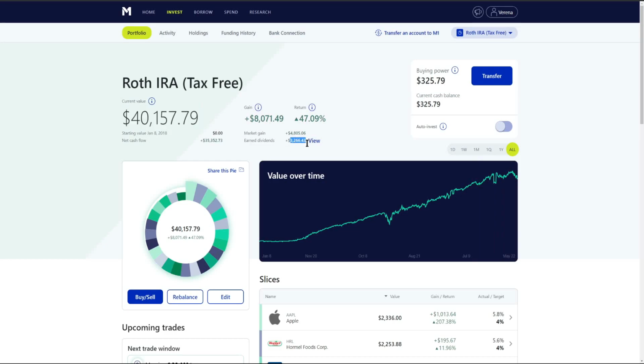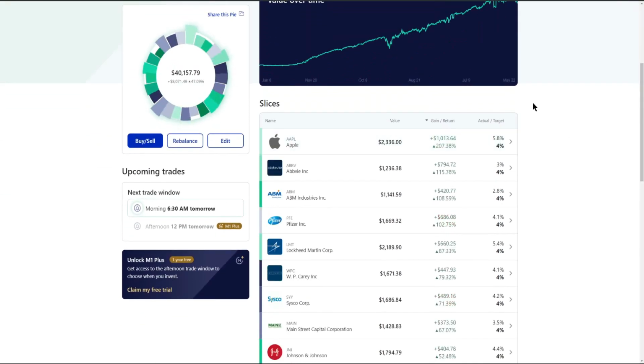But overall, our earned dividends are growing week after week, month after month. It wasn't too long ago that we had hit $3,000 in earned dividends. Now we're hitting nearly $3,300 of earned dividends. So soon we will be hitting $3,500 and $4,000. And soon our earned dividends will actually overtake our market gains, depending on how long this market stays kind of corrected or depressed, right? So let's take a look at our overall performance.